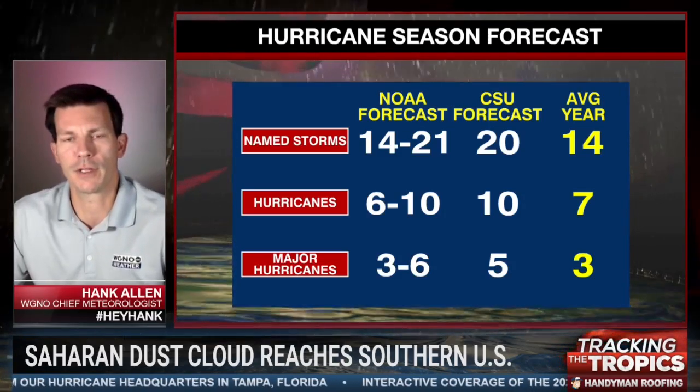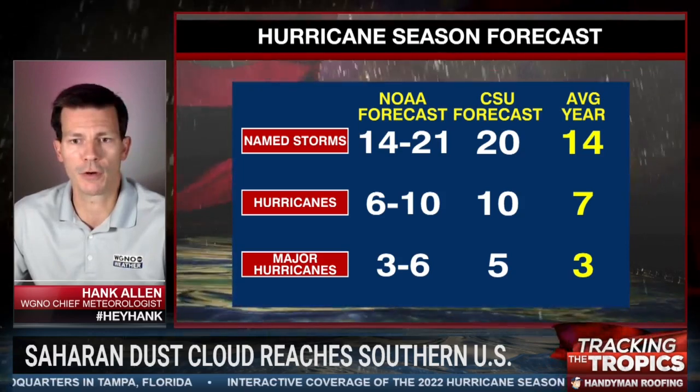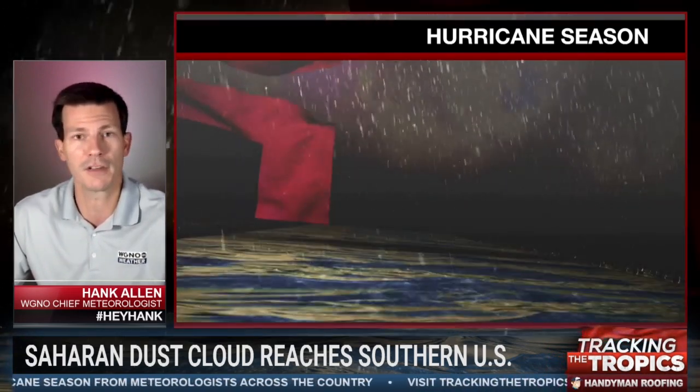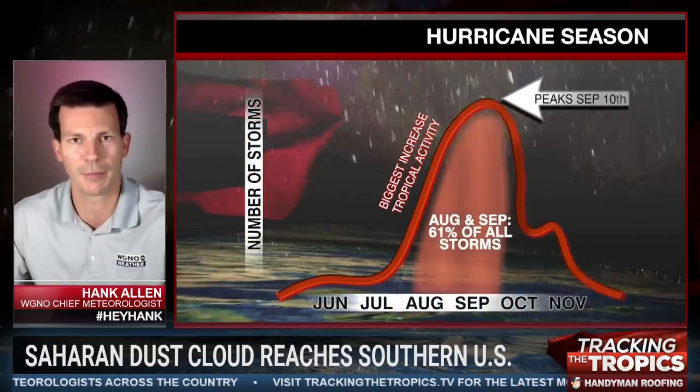I wouldn't necessarily equate those two, but as I said, I think by August and September, things are going to be pretty primed and ready to go in terms of the water temperatures. You're talking about the overall wind pattern in the atmosphere. You're talking about these waves coming off of Africa at that point. I think it may extend a little bit later in the season into October than we normally see, just simply because of the warmer water. I wouldn't necessarily equate that, though, to the dust bottling things up early in the season.